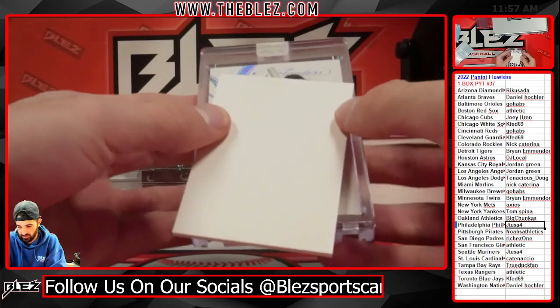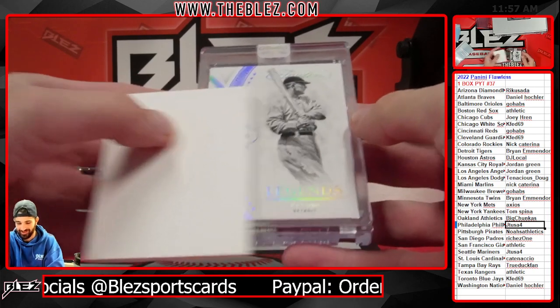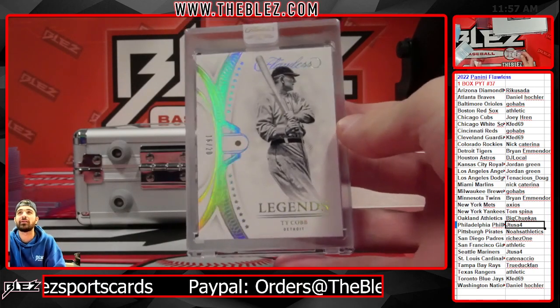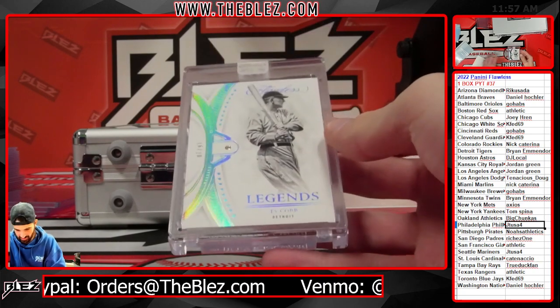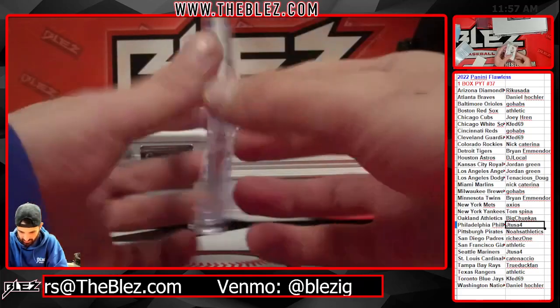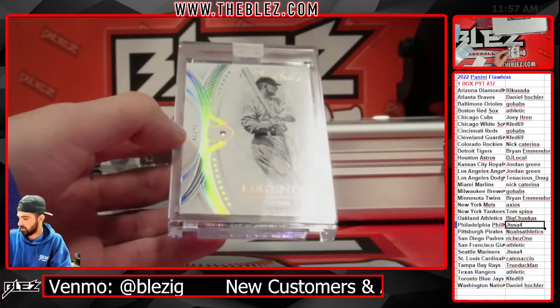It's the old timer. This is probably the diamond piece, considering how old this person looks. It's Ty Cobb Diamond for the Tigers and Brian again. 16 of 20 Legends Diamond. Now how about the Ty Cobb cut?